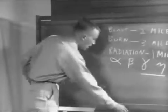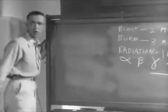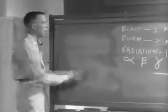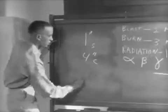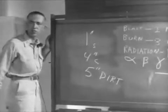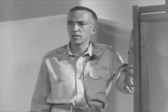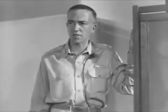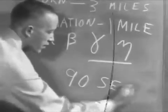These radiations can be stopped by thick substances. Steel, concrete, and ordinary dirt offer good protection. As a matter of fact, 1 inch of steel, 4 inches of concrete, or 5 inches of dirt will cut out nearly half the radiation you would otherwise receive. Half of this airburst radiation occurs during the first second, the remaining half during the next 89 seconds. So the radiation hazard on the ground is over 90 seconds after the bomb goes off in the air.